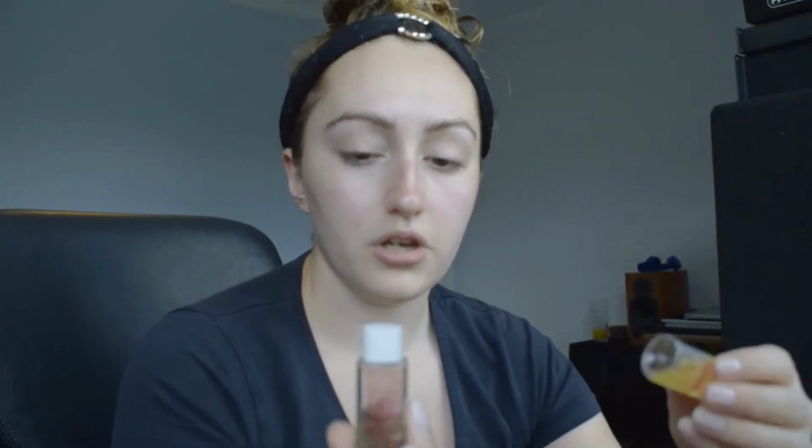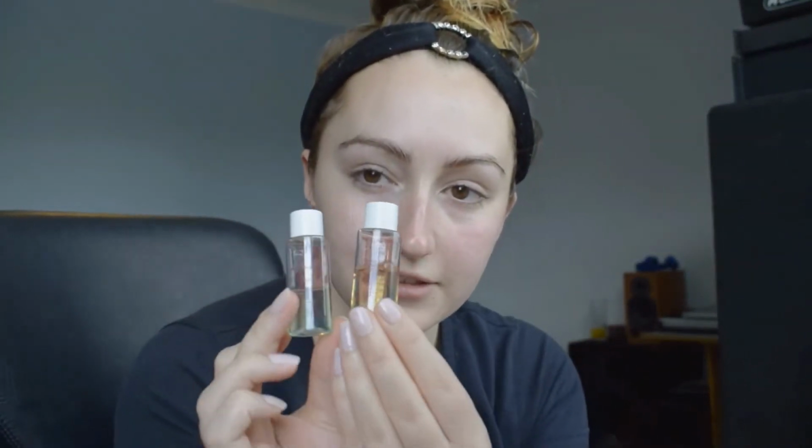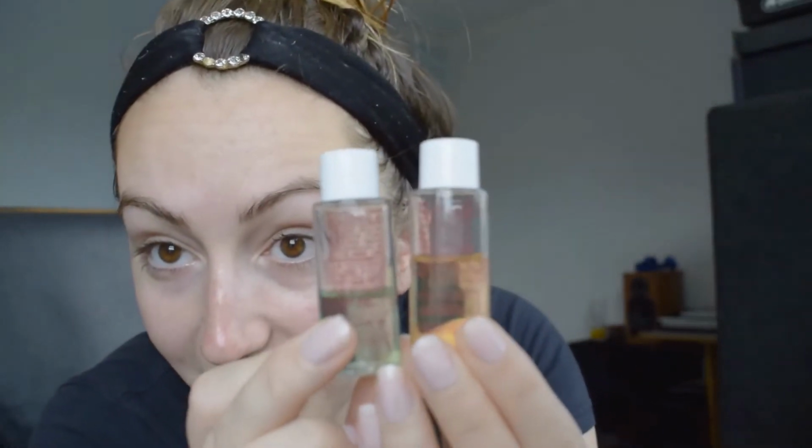I have got some reusable ones of these. I just haven't used them yet because I've still got a pack. Next I use toner. So I've got 2 toners at the minute. I've got these 2 tiny little Clarins. You can't really see them. The bottles don't really help because they're see-through. I've got the camomile one and iris. And this is normal to dry skin, and this is normal to oily skin.